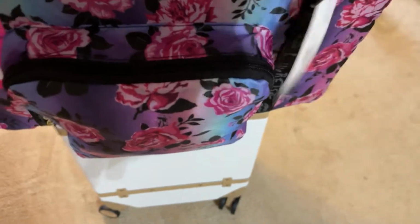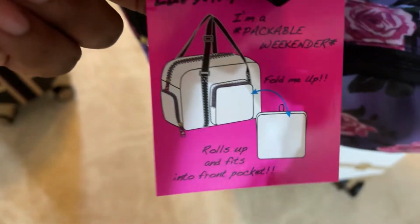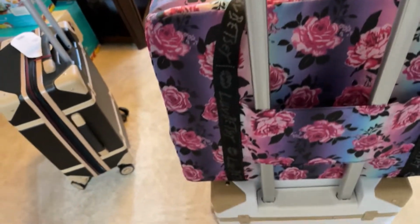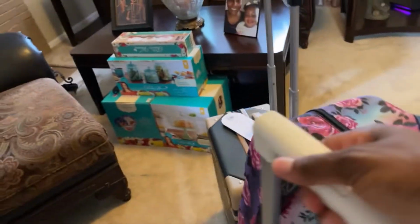But this pocket here, it said that you can take the whole entire bag and fold it up inside that pocket when you're going to store it. But I'm not worried about that part. I just might not keep it. I like the fact that you can hook it on your luggage too. So when you're going through the airport or whatever, you don't have to be holding that bag on your shoulder. You can just pull everything, you know, like so. But yeah, I think I'm going to trade it out.